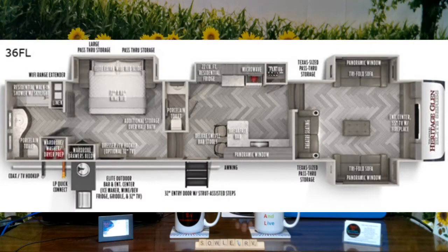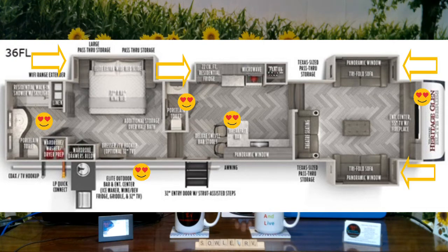So remember that fifth wheel by Heritage Glen, the 36FL we talked about earlier, that has the fireplace, the 4 slide-outs, sleeps 6, has a bath and a half, and the awesome breakfast bar and the elite outdoor bar? Well, it also has washer and dryer hookups as well. I will say that most of the newer RVs have hookups available, but they don't actually come with a washer and dryer, so that's something you'll have to purchase separately.